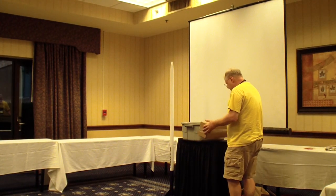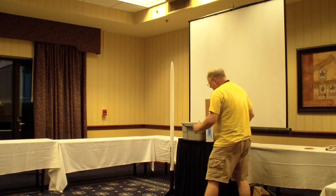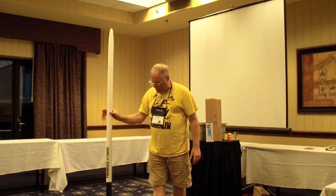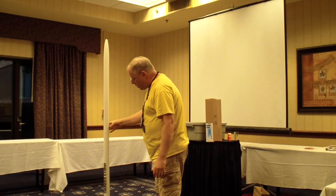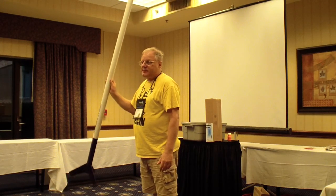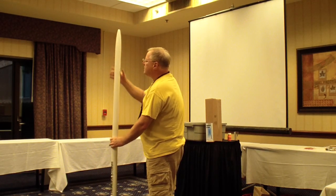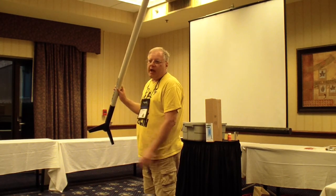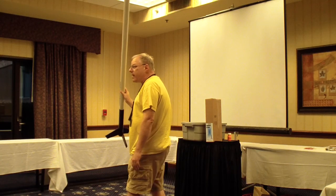The other thing that is brand new is the Thunderstorm. If you got a chance to be out on the sport range, we've tried the smallest motor today, which was a D12-3, and it doesn't quite do the altitude we expected, but that's okay. Simulations are sometimes wrong. This is a Carl McLaughlin rocket that he designed before he passed away.